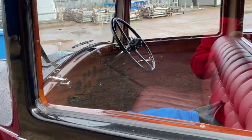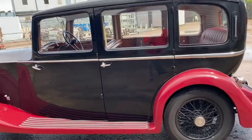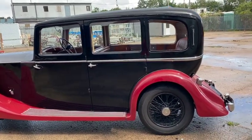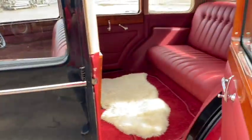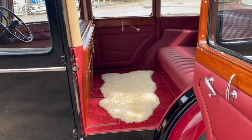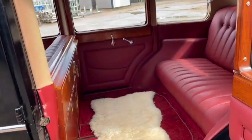That's because if you could afford a car like this back in 1935, you could also afford to have a driver. And if you look at the rear, that's where the Queen would sit, which is positively palatial. Lamb's wool mats included in the price. Yeah, the person in the back gets all the room.